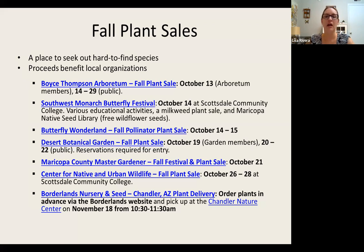Another sale that happens generally every year is Butterfly Wonderland's Fall Pollinator Plant Sale. I think they tout that one as the only local sale that is focused on pollinators. So that one might be worth checking out. Again, that's this weekend. Also, next weekend is the Desert Botanical Garden's Fall Plant Sale.